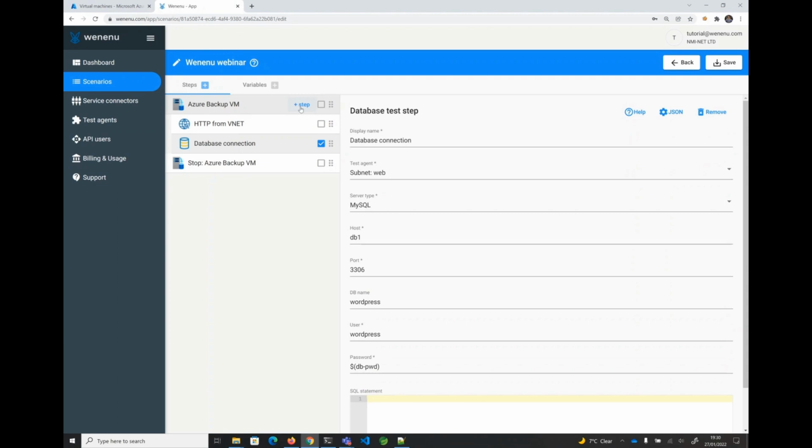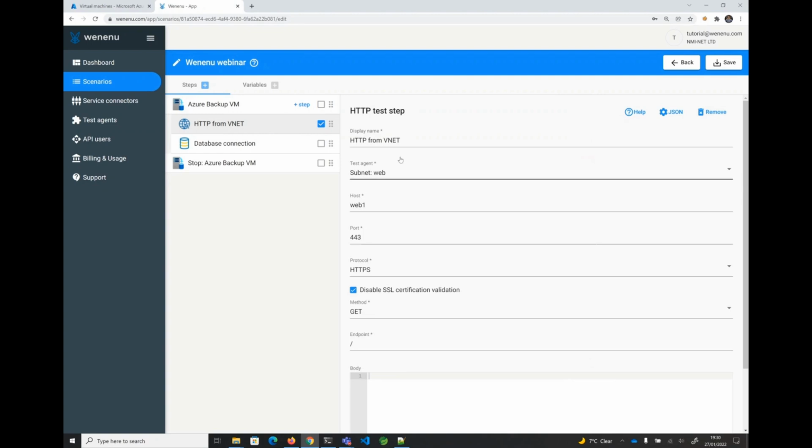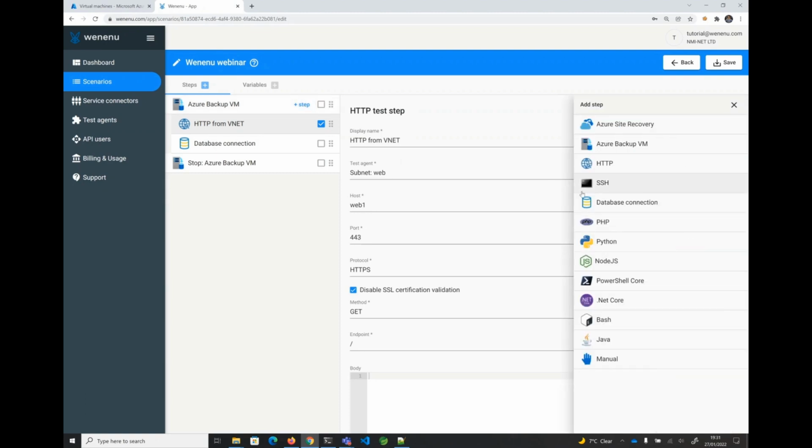And another thing that I would like to test is whether the response from the HTTP server is a lengthy response or not, because some misconfiguration can happen. In this step, I get back a 200 response, but maybe it's an empty response, or some other page, some configuration page or something like that. So what I would like to do is check the length of the response. And so the HTTP, the SSH, and the database connection, these are our pre-built, wizard type test steps. And the rest of the steps, apart from the manual, these are custom code execution.